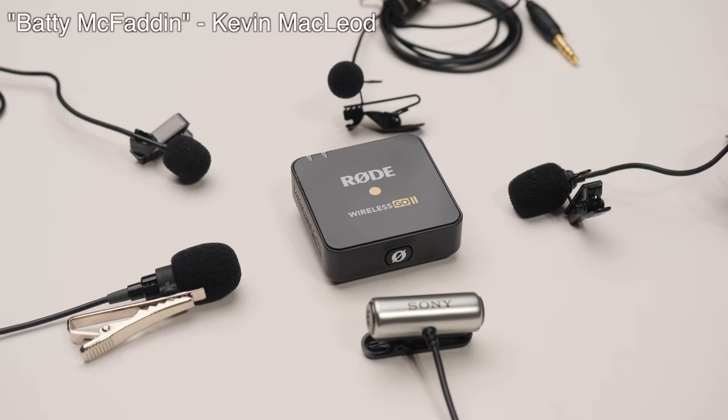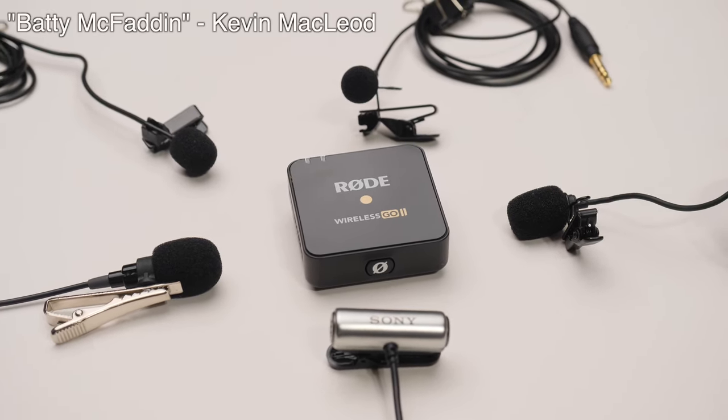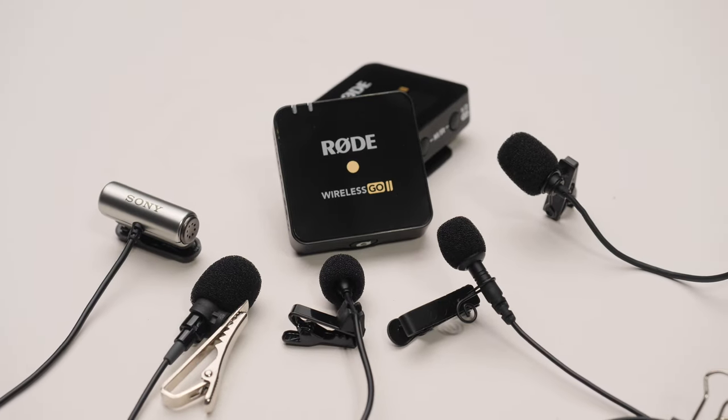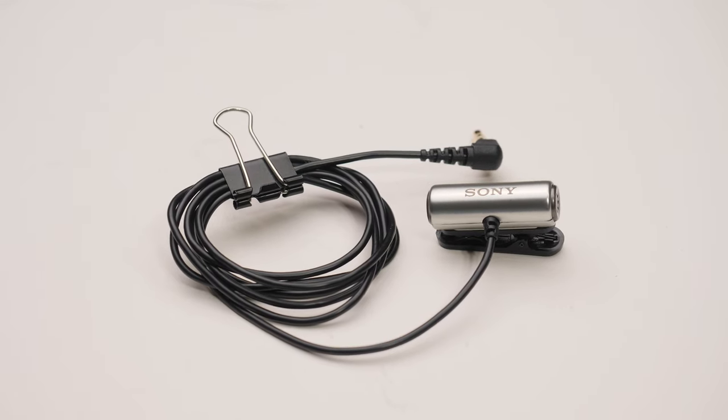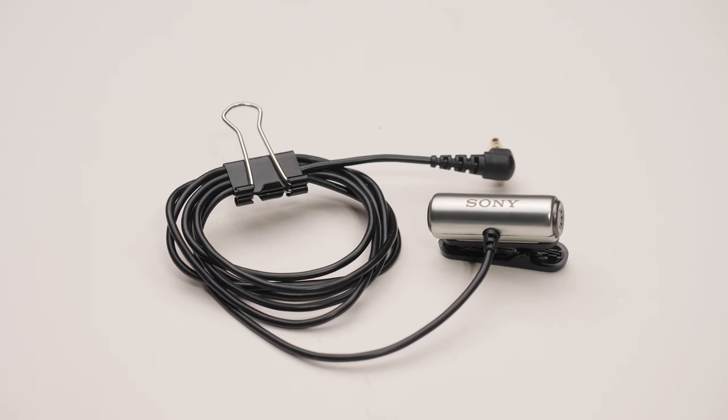Tilder! So what lavalier mic should you purchase with your RODE Wireless GO 2 that won't break the bank? Well, from the 5 lavs I've tested ranging from $20 to $100, the $20 Sony lav mic performs very well with my voice and doesn't clip when I scream.